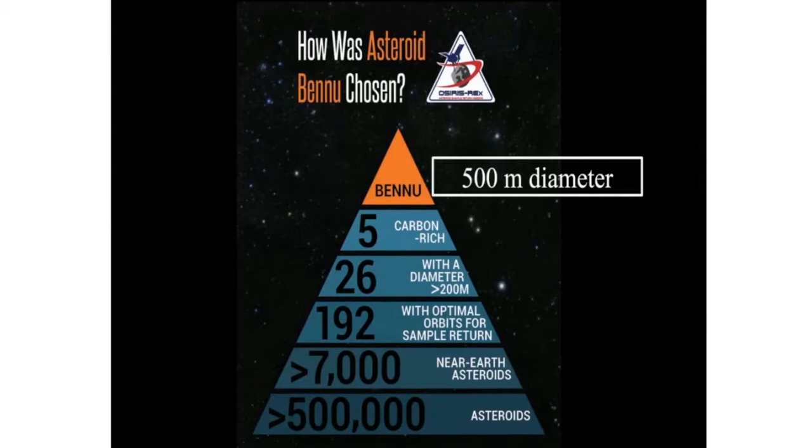Then 5 of these 26 are carbon rich. So we are talking about asteroids that are pristine. They're not metallic. They're not made of silicates. So they were not heated up by the sun, but they are really considered the pristine bodies, carbonaceous chondrite, and so on, really representing the first conditions for formation of the solar system. And finally, we get Bennu. Out of these 5 carbon-rich asteroids, we have also Ryugu. So the other Hayabusa 2 mission was really in this list.